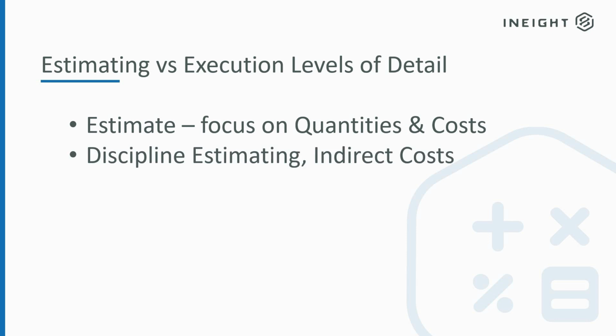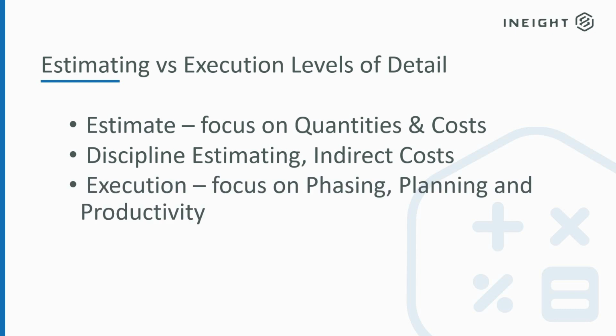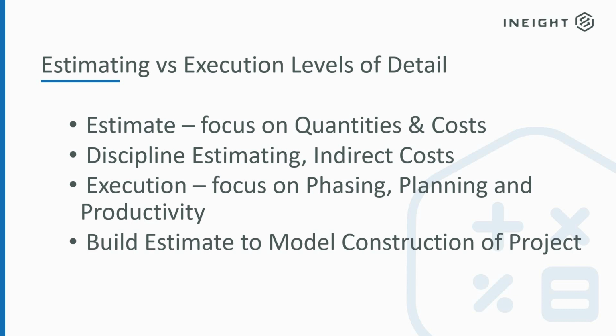Again, we talked about discipline estimating and then accounting for indirect costs. And then during the execution, we can focus on the phasing, the planning, and the productivity. And again, our key takeaway there is to see if there's a way to not just model the estimate, but model the project as we're building the estimate. So again, some ideas there. You might be doing some of these. You might hopefully be learning something as well.